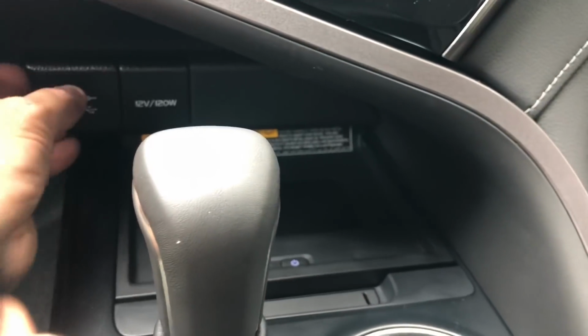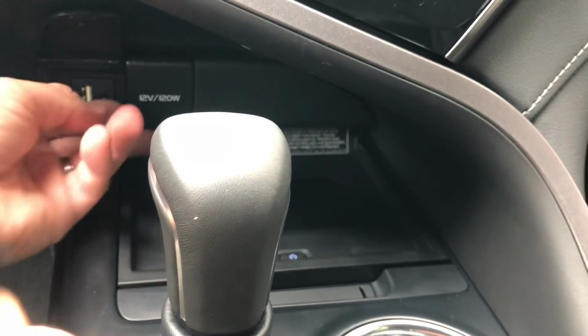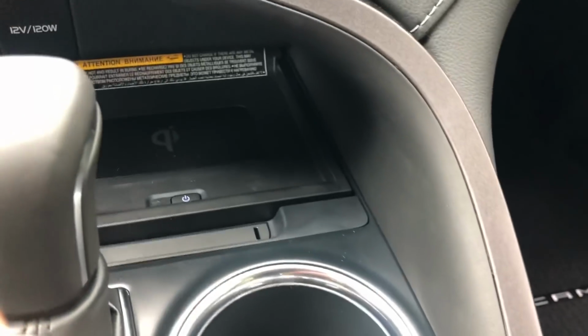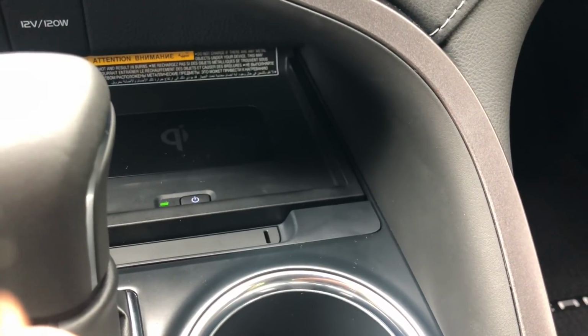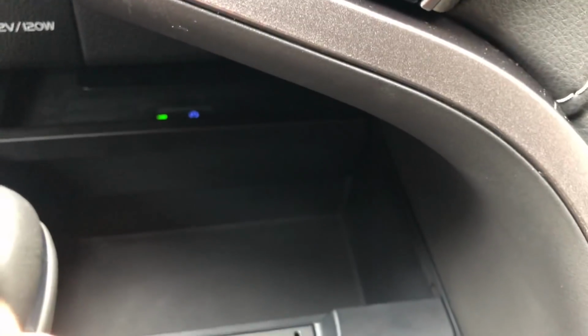You'll also see there's another USB port and an iPad jack right there. Also the circular port. Here's our Qi wireless charging. To turn it on, to turn it off. If I were to lay this phone here, because it's an iPhone 8 Plus, it would start charging immediately. And then a little bit of extra storage space.